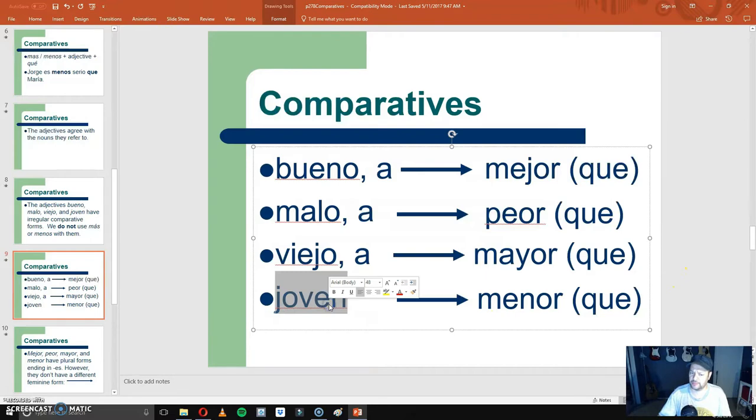And then if you want to say someone is younger, joven, don't forget, joven ends with an N. So joven can describe both guys and girls since it ends in a consonant like the letter N, okay? So if you want to say something or someone is younger, don't say más joven. Say menor que, younger than. Menor que, okay? So once again, mejor que if it's better, peor que if it's worse, mayor que if it's older, menor que if it's younger.